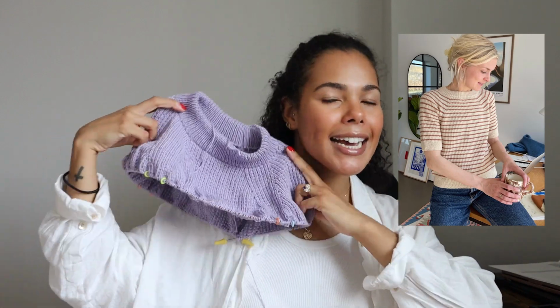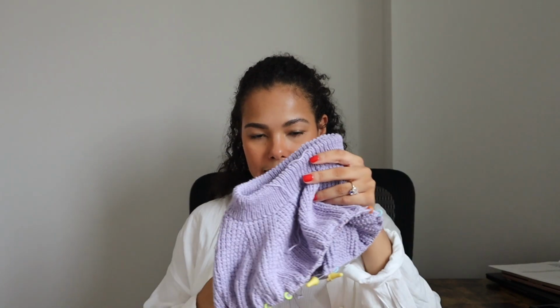And now I've got a couple of finished objects, or nope, not finished objects. They are works in progress. Okay, so first up for my works in progress is my Friday tee by Petite Knit. Yay! I talked about casting this on as part of my spring knitting plans, and there's like 4 days left of spring and I cast it on, so it's part of my summer knitting plans now.